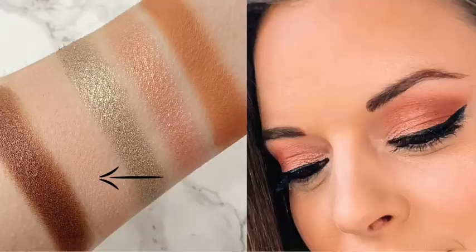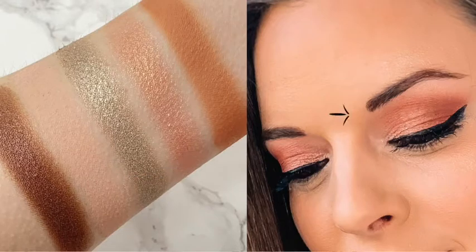You can see just how reflective these 3 metallic shades are. They're so pretty, this silver especially, and these 2 mattes are super creamy. For today's look, I have this shade in my crease, this shade on my lid, this shade in the inner corner, this shade in the outer corner, and this shade in the deep crease.